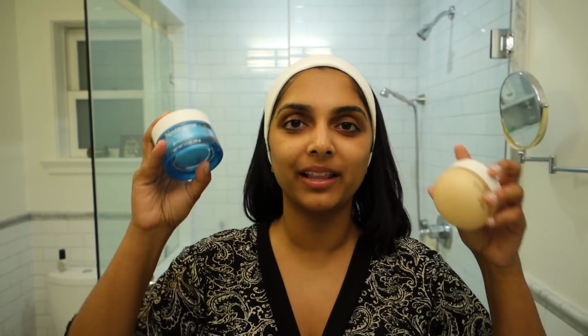So I like to quench my skin. I have more closer to dry skin than oily skin, so this stuff is really great too. So my normal day-to-day are these two. If I really want to treat my skin, this is one that you've heard me talk about a lot, this Lancome Visionnaire Beauty Sleep Perfector.